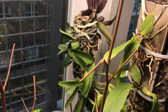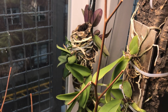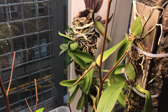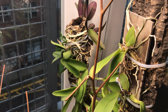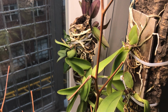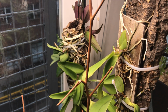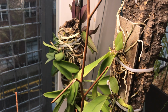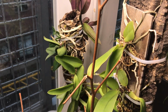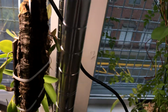Okay, in the back I have aclandiae, another supposed to be pretty finicky bifoliate, and I love how thick and healthy the roots look. I think they just really like being mounted. Of course I water them like twice a day so they're not drying out, and because of this I can't go anywhere. I'm just basically a slave to my orchids now. And that's an aclandiae, probably sometime before flowering.